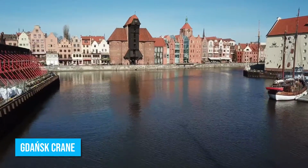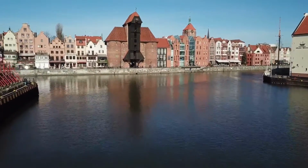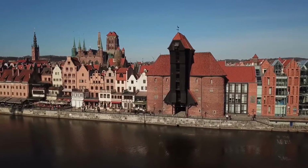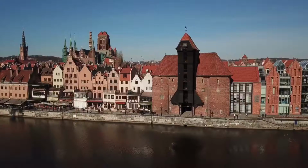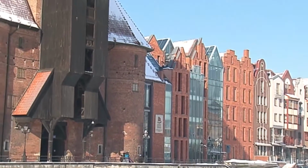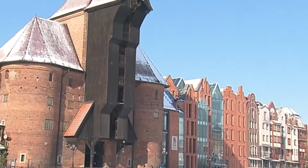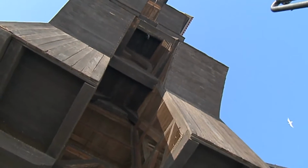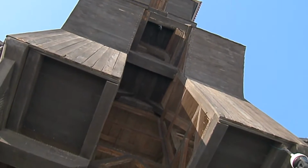The Gdańsk Crane, with its origins dating back to 1367, stands as a remarkable symbol of the city's historical trading heritage. Its imposing presence and well-preserved structure provide a glimpse into the city's maritime past, leaving you in awe of the craftsmanship and engineering of the distant era.